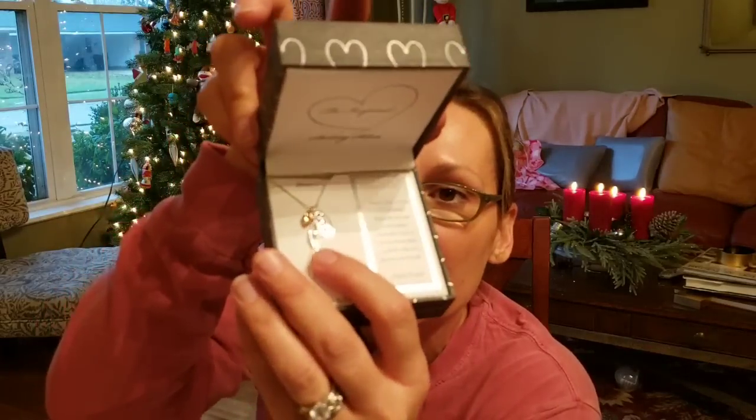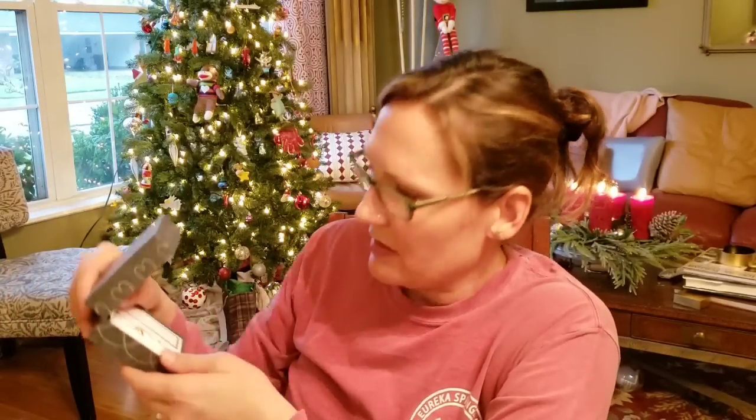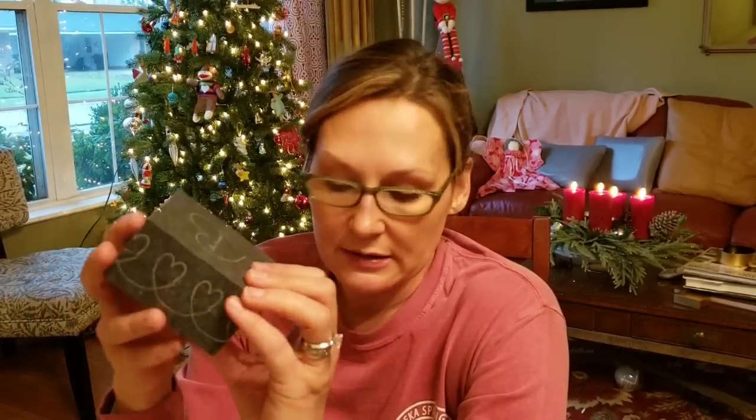So this is Be Inspired Sterling Silver, and it's in a really nice box. It says Be Inspired Sterling Silver. It says dance, and it's got a little dancing person, and then a tag that says dance, and then a little rose gold heart. I believe that's rose gold. On a sterling silver chain, and it says, dance like no one is watching, sing like no one is listening, love like you've never been hurt, and live like it's heaven on earth. Mark Twain. So this is really pretty. This would make a really great gift for someone who loves to dance.